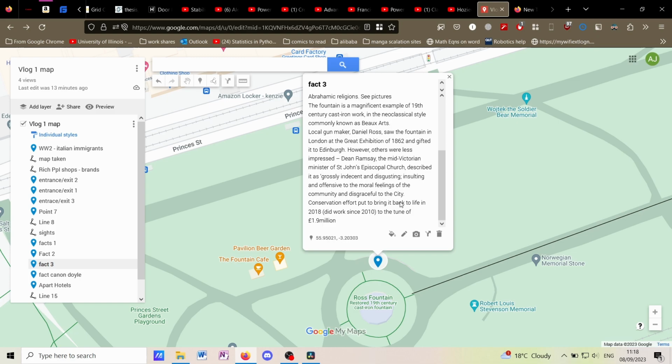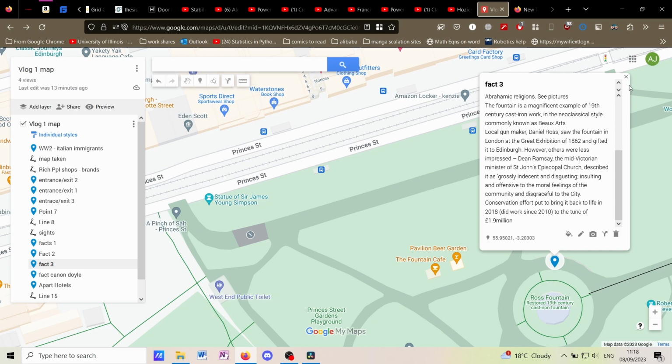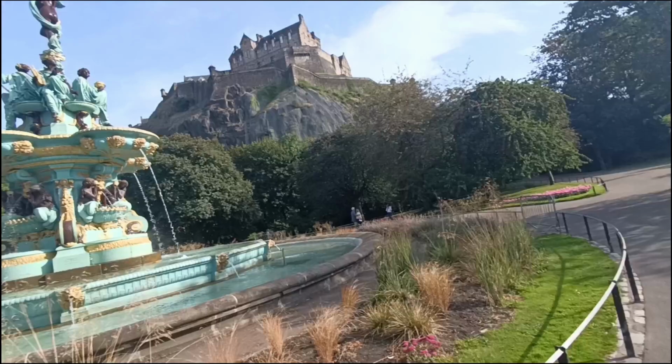And the guy that thought this was disgusting, what was his name? Dean Ramsay, his church is up here. So the next clip is me going up here somehow and going up to the church. He's also got a memorial to him. Okay, Dean Ramsay memorial. So we're going to his church here. I think we come out here somehow. Not sure, you just have to watch and see, because I don't remember what I did. I think that is it.